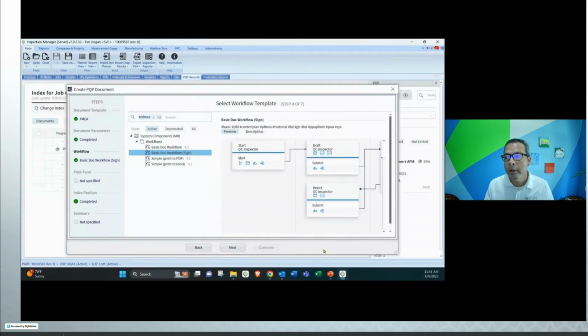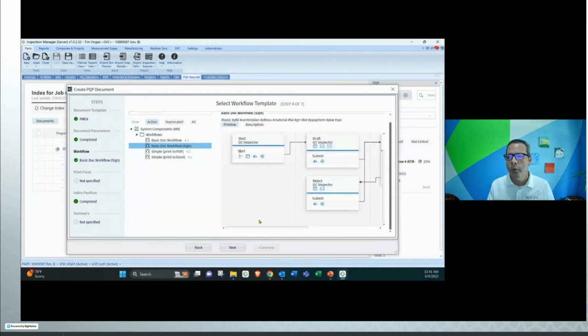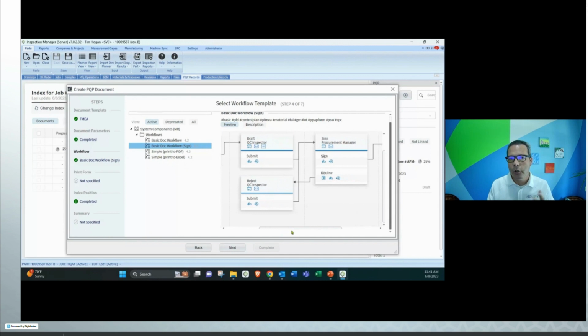One thing we haven't talked about either are workflows, and we won't touch on it much today for the sake of time. But just know that we have full digital workflows in the system that will track each individual document and submission requirement that needs to be done, and it'll track it digitally through the system. Who's going to fill it out? Who's going to sign it? Who's going to approve it?